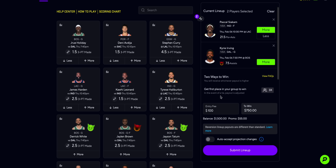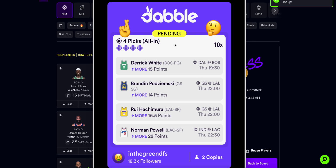There we go, $100 to win $750. And guys, keep in mind, here on Dabble, we show you a slip because they don't have a website. It's all done on the app, which is honestly fantastic for us. When you see pending, it means the bet has already been placed. That will change once the games actually start later today.